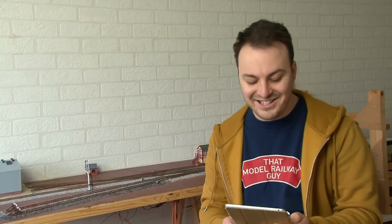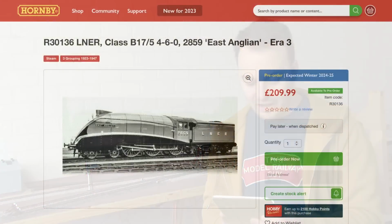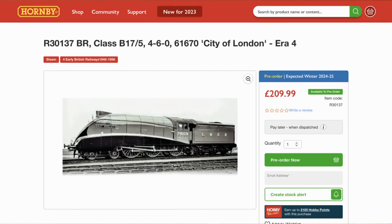Hornby 2023 announcements, and okay, so right out of the gates, they're going to be doing a streamlined B17. Wow, that really is something. Hornby have definitely been favouring the LNER, haven't they, the last few years, and so that's another big hitter. So another sort of odd prototype there. It looks like they're doing two models, East Anglian in apple green and then City of London in BR livery.